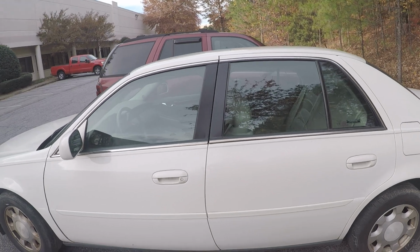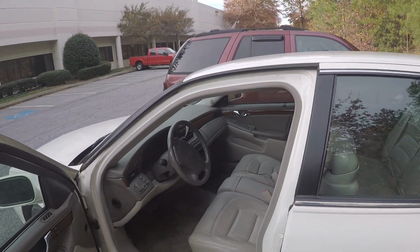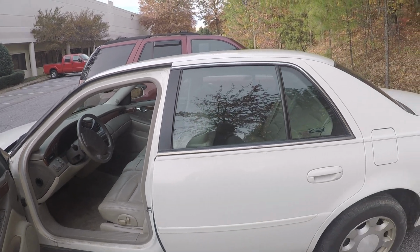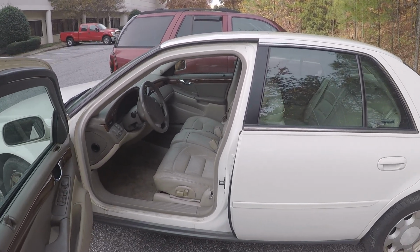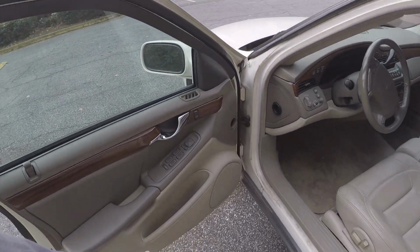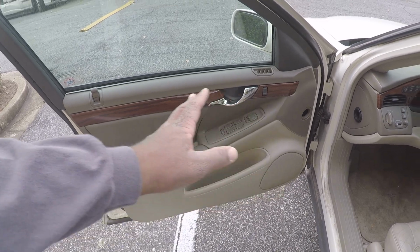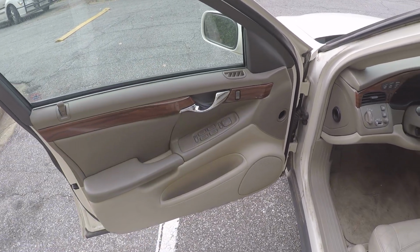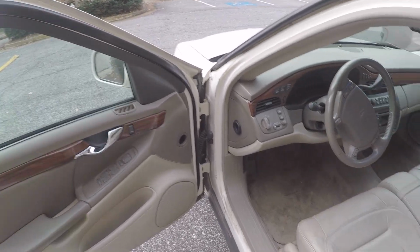Then I walked up, I opened the door. When I opened the door, I was like, wow, this is a pretty nice, clean car. I looked inside, and all the buttons are there. There's nothing broken. The trim looks all good. I was like, wow, I love a clean car.